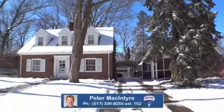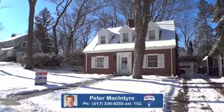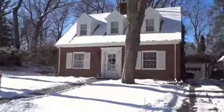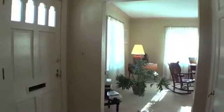This home is located in one of East Lansing's most desirable neighborhoods. It boasts lots of charm and character, from its brick exterior to its Cape Cod style and all of its built-ins.